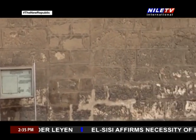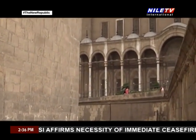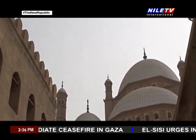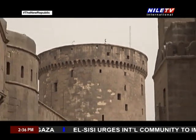Of course, in addition to a large gallery displaying some golden military medals that date back to the period of the pharaohs that were presented by Thutmose III to Amenhotep because of his bravery in the battles during the ruling period of the 8th dynasty.